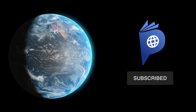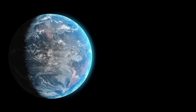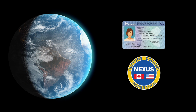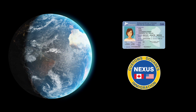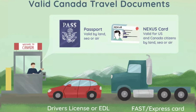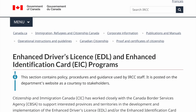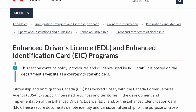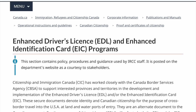If you still need more convincing, then let me point to 2 other things to reinforce my point. Enhanced driver's license and Nexus card. These 2 IDs are the most popular travel documents Canadians use when visiting America, besides their passports, of course. For those who didn't know, aside from their passports, Canadians can also use a number of other travel documents to enter the United States. The enhanced driver's license is one of them. It's essentially a more expensive version of the driver's license issued in certain provinces that allows Canadian citizens to hop over to the south without a passport.